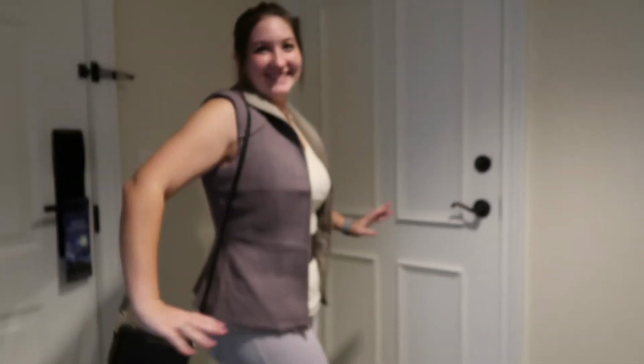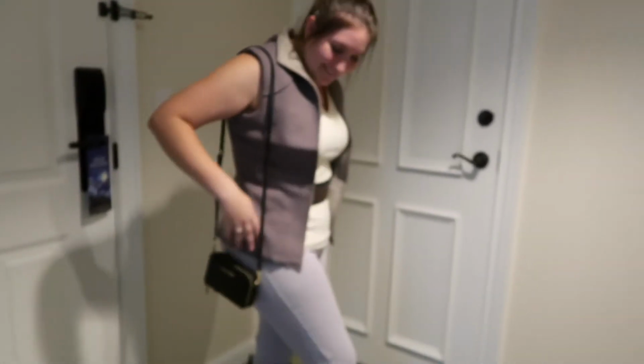So we are now all dressed, ready to go. It's right around 6 o'clock. So we're gonna head to the bus and head over to Magic Kingdom. But yes, we are wearing our costumes from Galaxy's Edge. This is a Rey inspired outfit. So good. And then I have my porg in my bag.